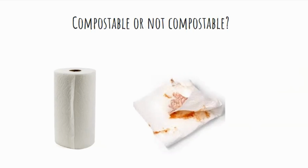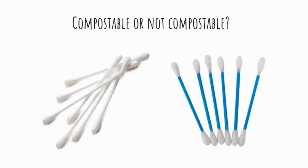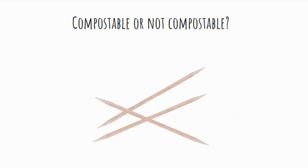Compostable or not compostable? Compostable. Why? Well, it used to be alive. Yep, because it's paper. Yep, there we go. What about the ketchup? Ketchup also used to be alive. Oh my gosh. Okay, compostable or not compostable? The paper ones are compostable, the plastic ones are not. Yeah, I composted one of the plastic ones recently and I found just the plastic part in my compost pile, but all the paper and the cotton is compostable.